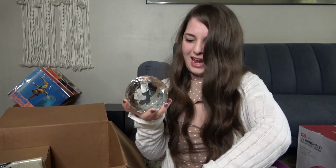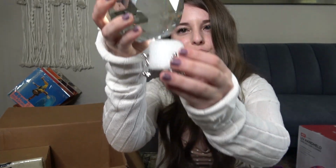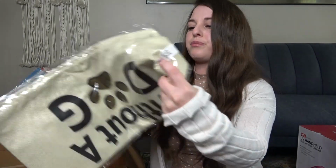Okay, it has a stand. I'm not sure what this is. Okay, so there's this huge crystal ball, and then it comes with a stand. Okay, interesting. I'm going to have to look that up, and I'll, of course, pop it on the screen. Huh. I'm really curious what that is. All right, let's keep moving on, y'all.